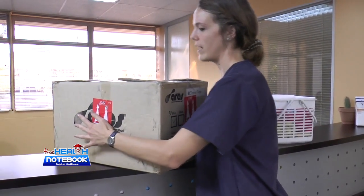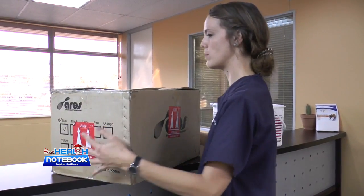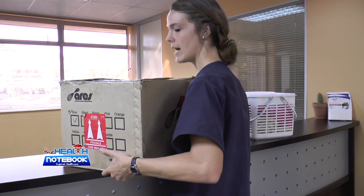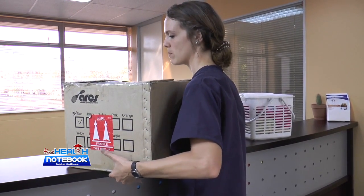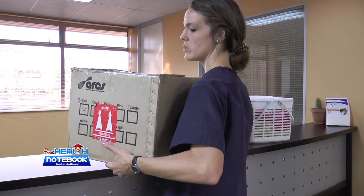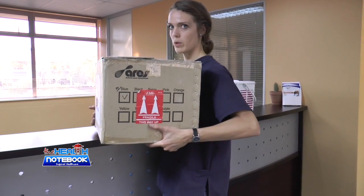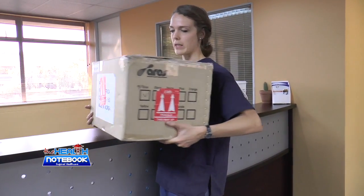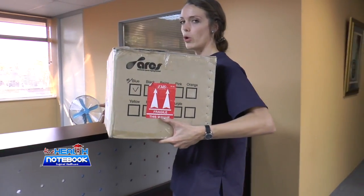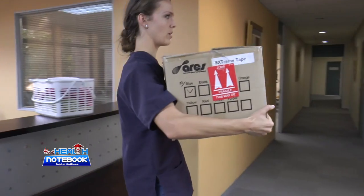So the correct way to do this is rather to turn the box, so you've got a bit more control over it, get it nice and close to the body, as close as possible, and then lift it up. The correct way now, if I want to turn, is not to turn my body with the box, because that's a lot of load on the lower back as well and the mid back. So what you need to do is turn with your whole body, turn with the feet, and then move in the different direction.